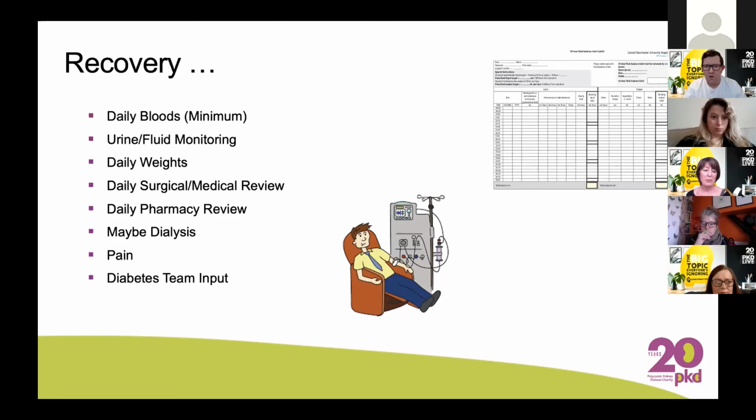You'll be weighed each day. The surgeons and the medical team do a ward round together each day, so you'll be seen by a nephrologist and a transplant surgeon on a daily basis. And the pharmacist also does a daily review just to check that your medication is all optimized.